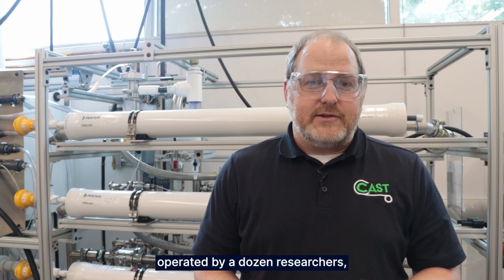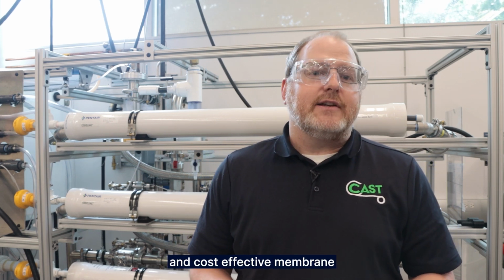The Connecticut Center for Applied Separations Technologies is one of the most advanced membrane separation laboratories in the United States. With over 2,500 square feet of dedicated laboratory space, operated by a dozen researchers, our team provides contract research services related to implementing energy-efficient and cost-effective membrane separation solutions.